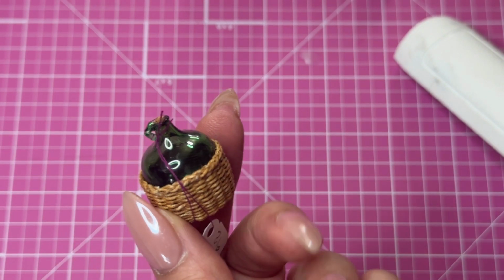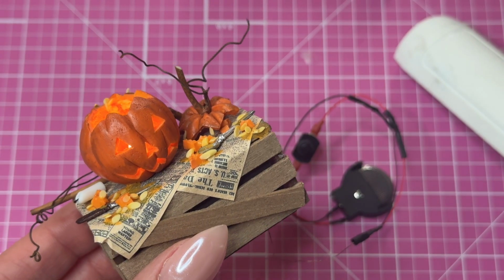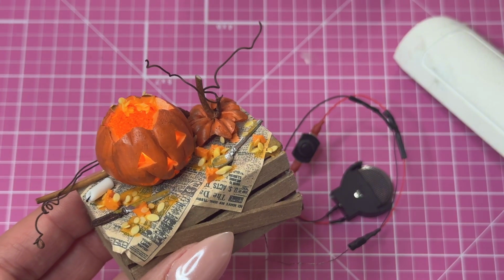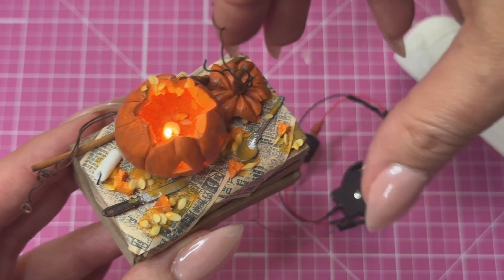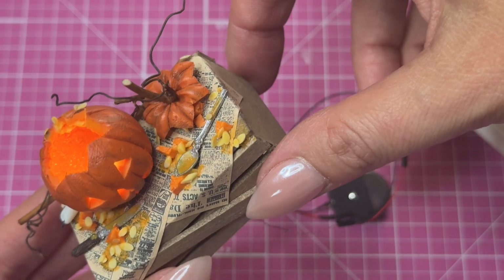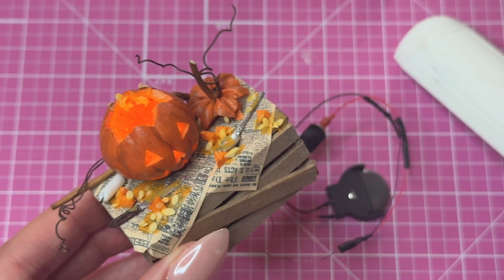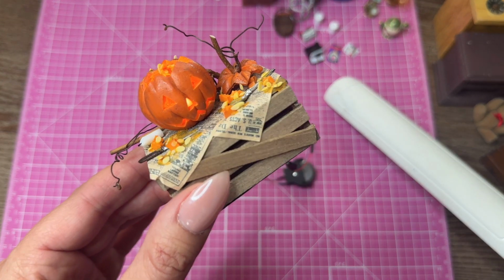This is a wine jug with a basket around it. And this is from Carl's Miniatures. And this is also from Carl's Miniatures. That is my absolute favorite piece that I bought, and my favorite seller. Look at all the detail on there. You can see the pumpkin seeds, the candle. Obviously it's lit up. There's a spoon to scoop it out, a knife, the newspaper, the whole 9 yards. Absolutely beautiful work. There's no way in the world I could have ever done such a good job.